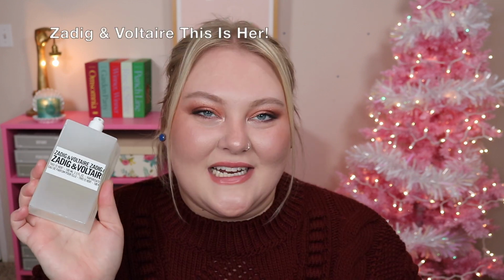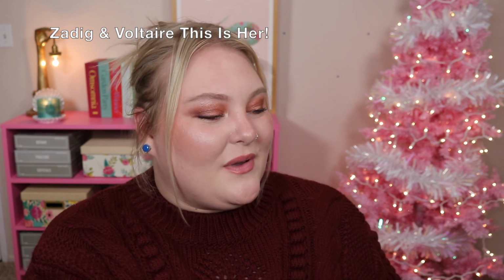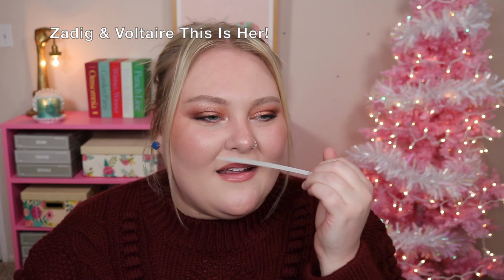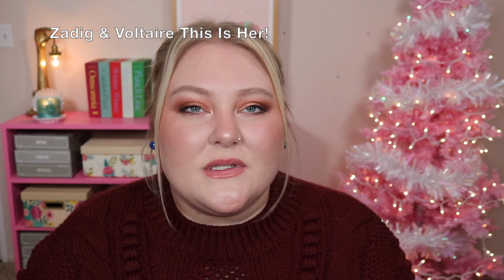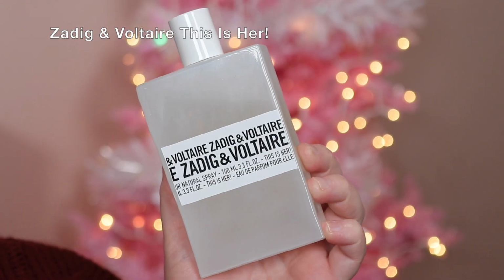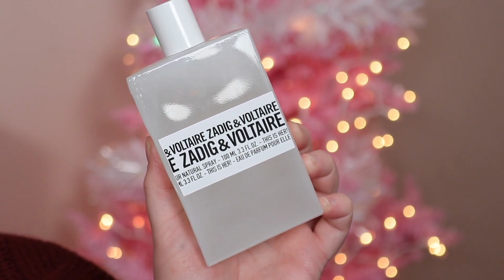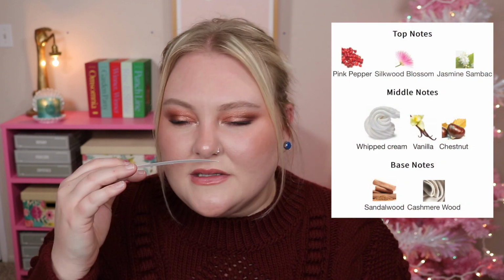More creamy, lactonic things. Let's go. I have Zadig and Voltaire. This is Her. This one is a creamy vanilla sandalwood chestnut whipped cream scent. It is so delicious. This one's a little bit lighter than the other fragrances here, at least to me. It doesn't have a bunch of heavy notes. Instead, I think there's a silk blossom or some type of floral in here that I actually find gives this, as much as it is creamy and milky smelling, a kind of freshness to it that I think is really nice. It's somehow a little showery, but in a good way.